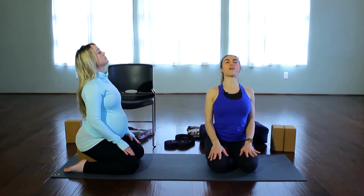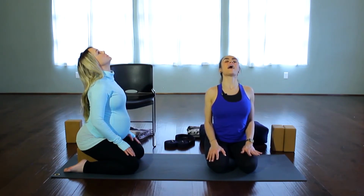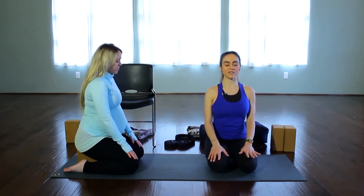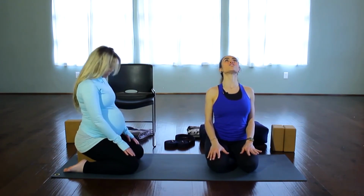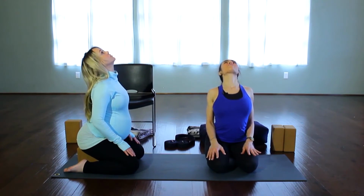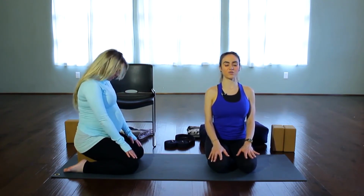Inhale, arch your back, open the thoracic spine, look up. Exhale, direct your body back to neutral. And again, inhale, arch. Shoulders come back, throat opens. Exhale, body back to neutral.